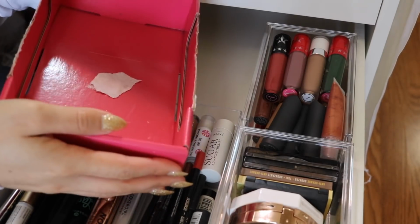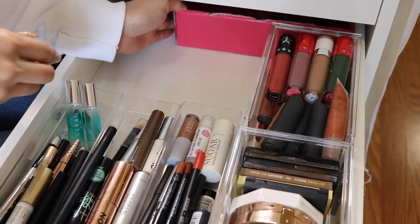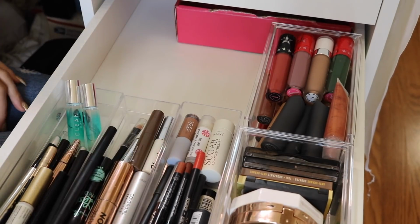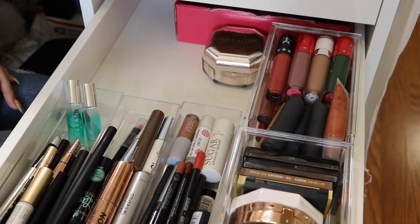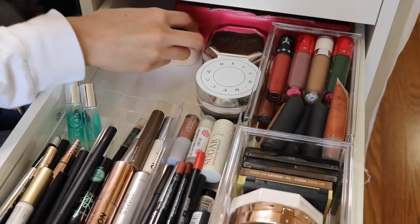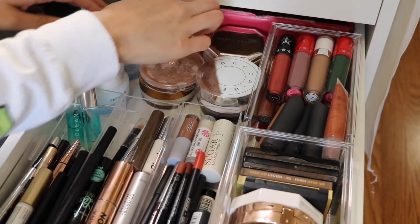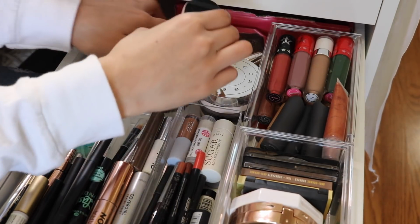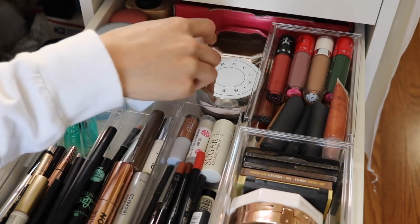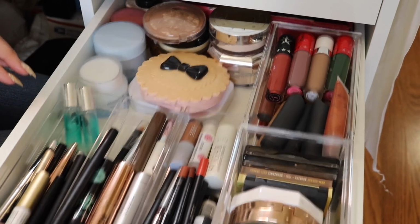Okay, you know what? For the time being, we're gonna just put the rest of the liquid lips that I did not have a home for in the back here. And that's fine because Daiso is next to my house. That's fine. That is fine. So I'm just going to put the powders back down into this little area. The lashes will go right there.